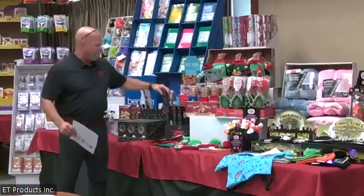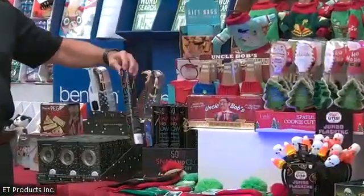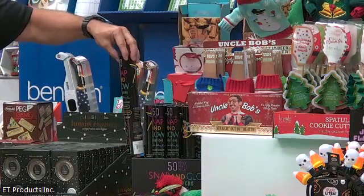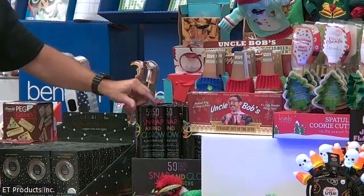Another thing we have is some snap and glow bracelets and strings, glow sticks. A lot of people use these for trick or treating, Halloween. There are 4 different sizes of glow sticks. So it's a fun item. I think it's more designed for trick or treating.